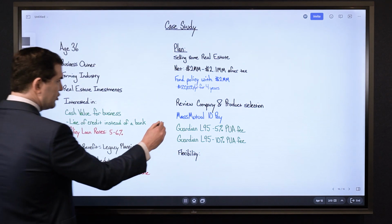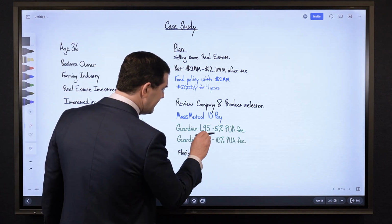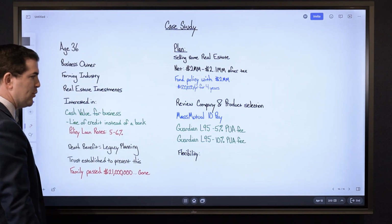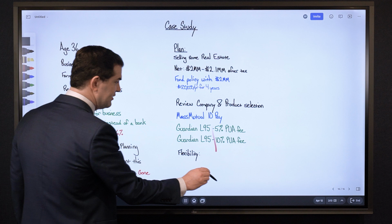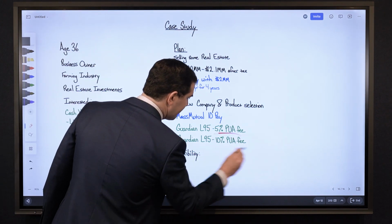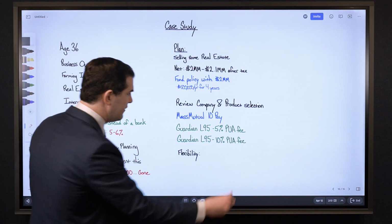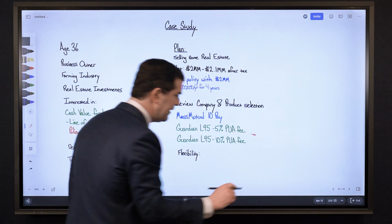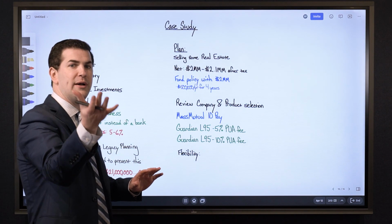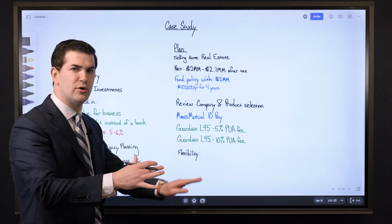So the different options we started with was a MassMutual 10-pay, and then a Guardian L95 policy with a 5% PUA fee and a 10% PUA fee, as those are 2 different options. Same product, that L95 product, but whatever PUA fee I select from the get-go, I'm locked in indefinitely. So very quickly, the 5% PUA fee will give you stronger guaranteed values, and it will also give you more money upfront.